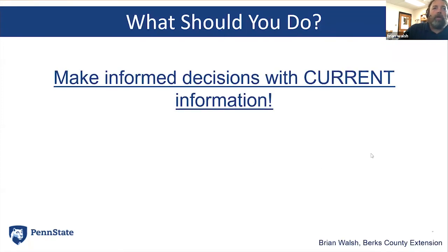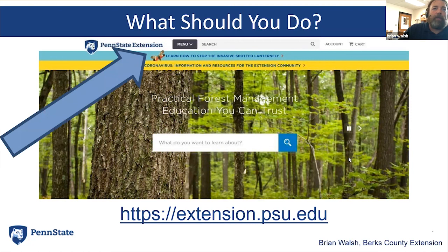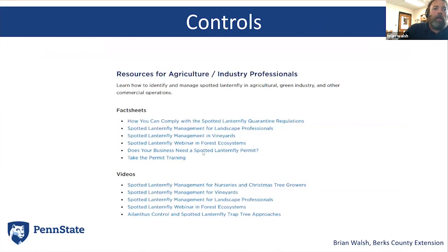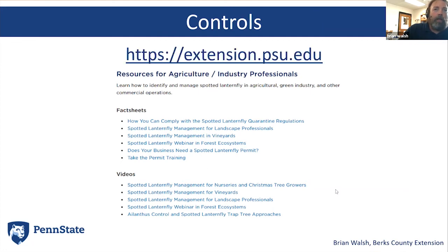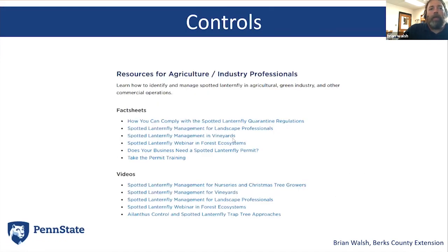So what should you do? Make informed decisions. The extension website for Penn State, psu.edu. You can go right on there, click on the banner for Stop the Invasive Lanternfly. There's all kinds of good information there, depending on what you're trying to accomplish. And we have our management guide out there that has a lot of good updates for what you can use in terms of the chemical controls.